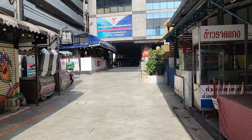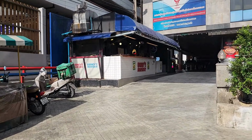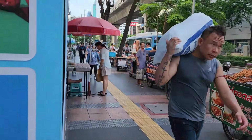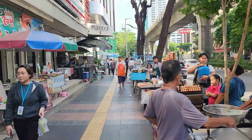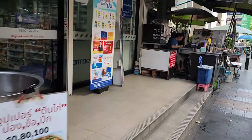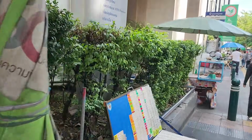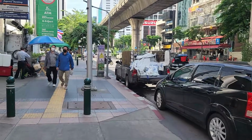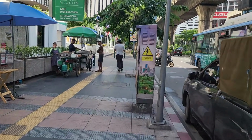Yep, and we're dead ending right here. Oh, look at this, a Barney's burger. And my camera is feeling very hot. Even all the street food dealers, you can just scan a QR code with your Thai bank. I'm not sure about Apple or any of that. Some of them say WeChat. I think it's the Chinese scan.